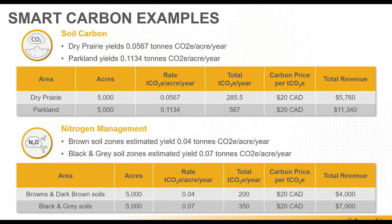Now, if you're practicing some of the more advanced nitrogen management practices, or BMPs, you're doing variable rate, you're using nitrification inhibitors or slow release urea, you're banding the fertilizer, where you may be qualifying for those advanced BMPs, you can expect that those rates might increase by 25 to 30%.